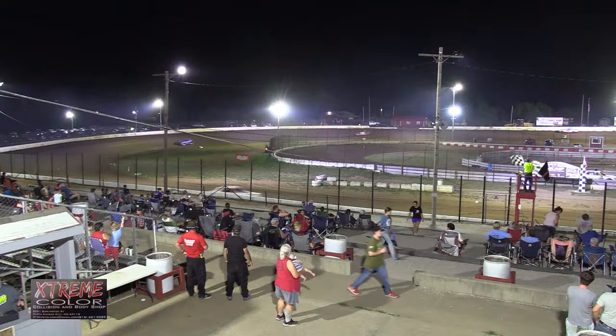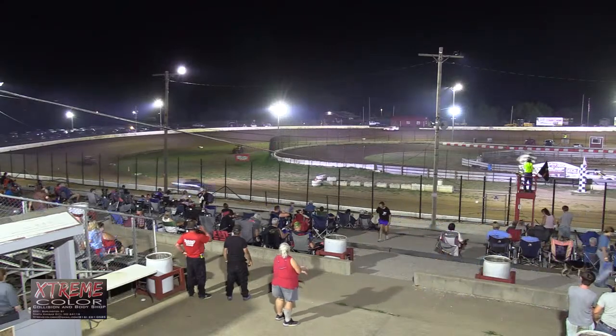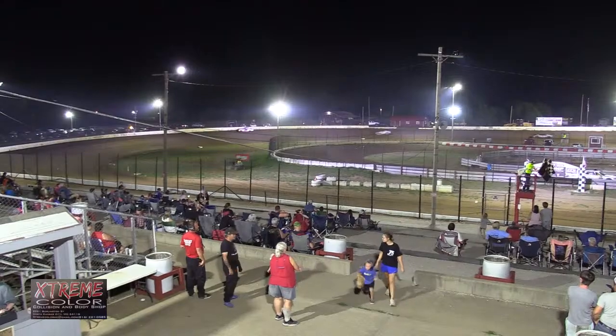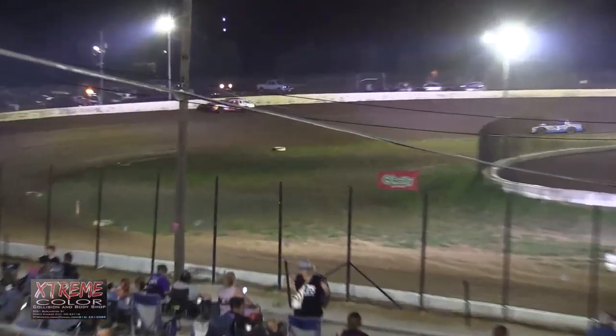Third is going to be Dennis Crenshaw. Fourth will be James Barker. And fifth will be Justin Anderson in the 813. So Jimmy Smith picks up win number 7 on the season.